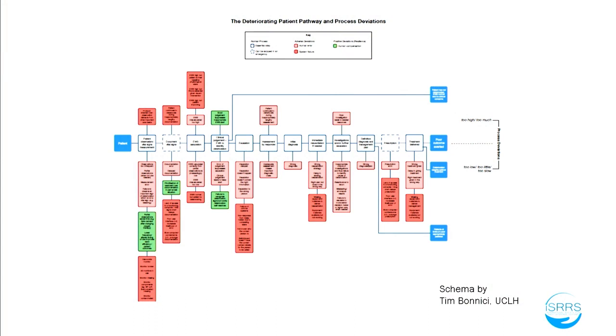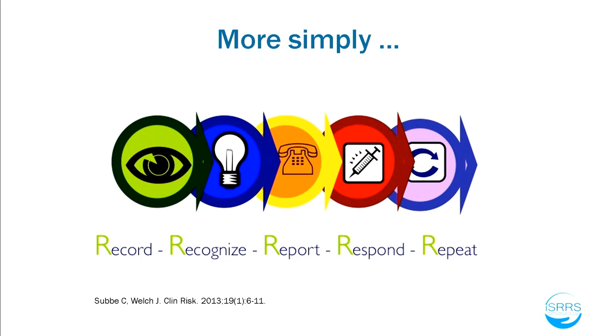Now, I'm not as smart as him, so this is how Chris Suby and I have articulated these issues. The bottom line is you've got to be able to record your observations reliably, day and night. You've got to recognize the abnormalities. You've got to have a system for reporting. And by the way, that's hard. There's a very widespread literature that tells us that the nurses or the healthcare assistants on the floor find it quite difficult to call a doc or a senior nurse, and there are all kinds of cultural and hierarchical reasons why that's made difficult. And part of our job as leaders is to make it easier to make that call.